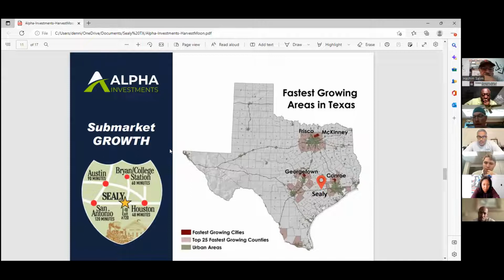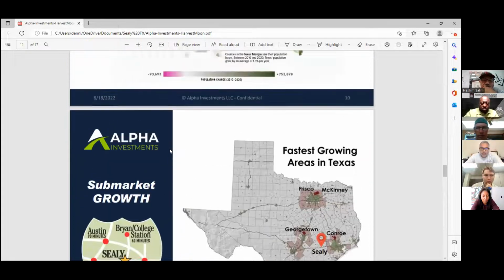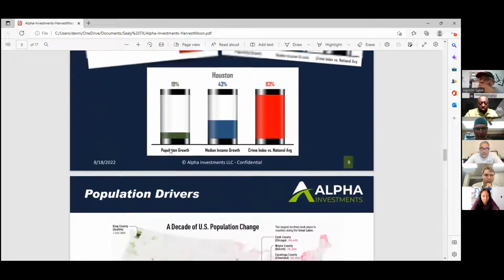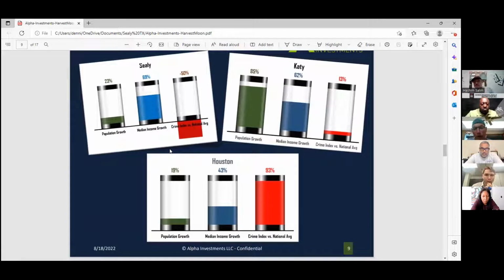So location, it is an emerging market. Everybody says in the next 3 years, it's gonna be Katy. And Katy has experienced, I believe, about 60 to 70% growth in the past 10 years. And we actually have the stats here. 85% population growth. So Sealy is the next door over. There's currently $40 million being invested in this market by people out of Houston.